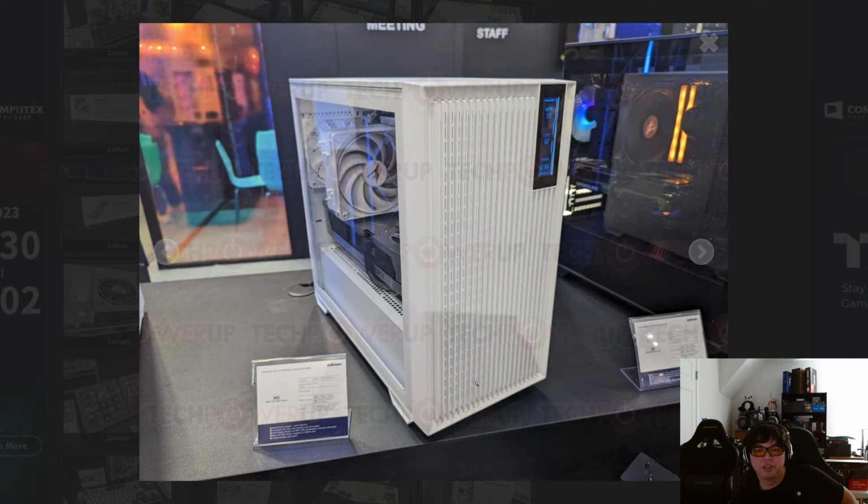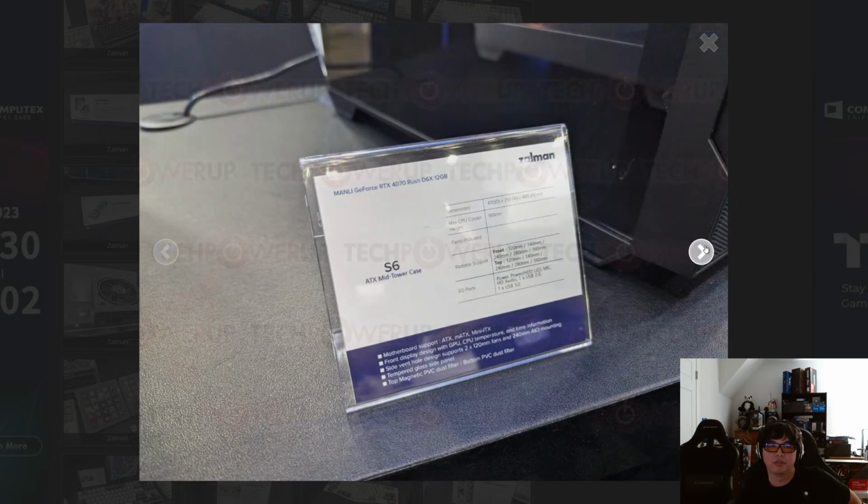This is another Zalman one. It looks like it's mildly inspired by the Fractal North, or the Corsair 5000D. It's got the vertical pattern, though not the same mesh pattern as the Corsair, but then they went above and beyond and put this stuff on there. At least it doesn't have the wood. If there was a black or gray one, or some kind of contrast color for the front, I think this would look better. But this is probably the best one.